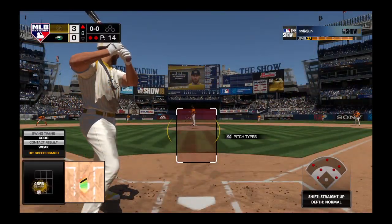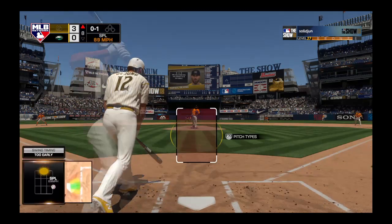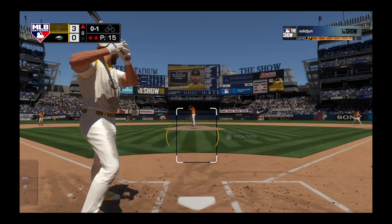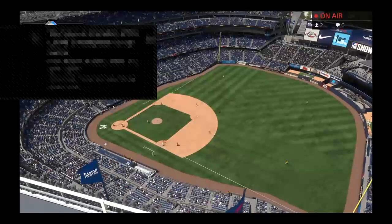So that brings in the power-hitting middle infielder, Paul DeYoung. Swing, and he missed that time. It's 0-1. He came out of his shoes on that one, boys. Well, the play's been made, and that retires the side.